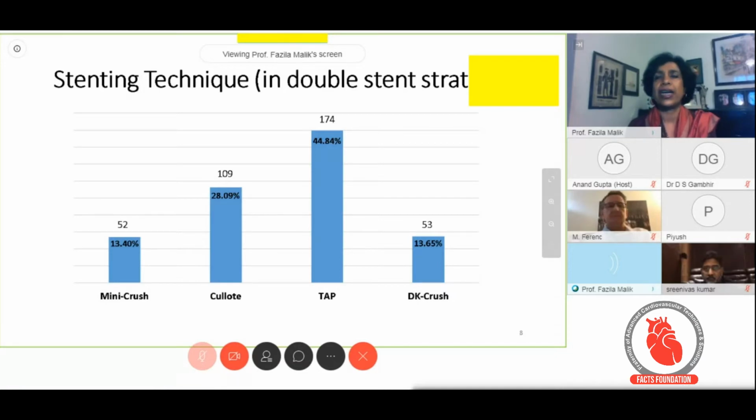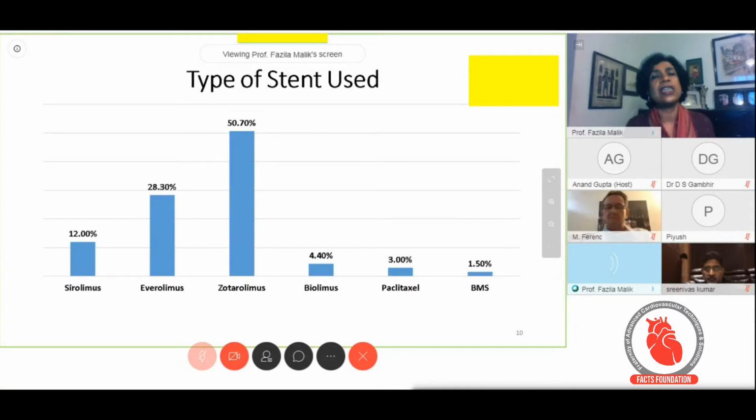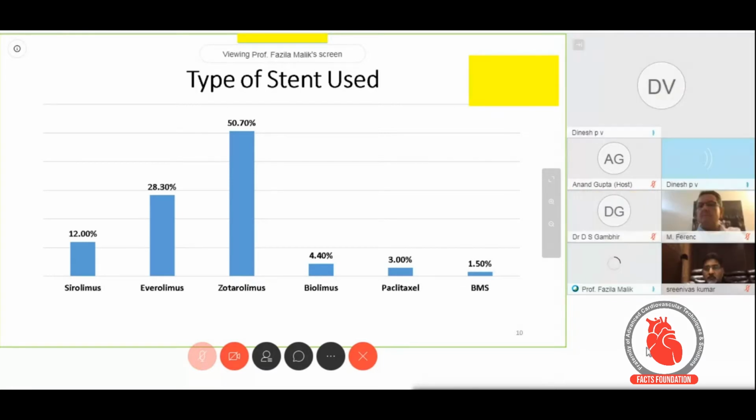Regarding our double stent strategy, it has changed and evolved over the years. Initially, we were doing a lot of TAP. After that, we did quite a bit of culottes. And since 2019, we started doing DK crush. Regarding the stents, in around 93% of our patients we used a second or third generation stent, and in 50% of the cases it was a drug eluting stent, and in 28% of patients it was another drug eluting stent.